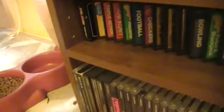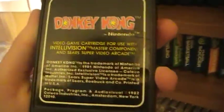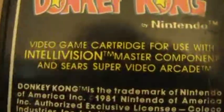Anyway, to the bottom of that, we had the Intellivision games. Yes, Intellivision games. Some games look a lot like the ColecoVision games, kind of like Donkey Kong, because they have the same picture on it. See? Because the Donkey Kong for the ColecoVision had the exact same picture on this, except it just said for use with ColecoVision and not Intellivision. So, a lot of systems do that.